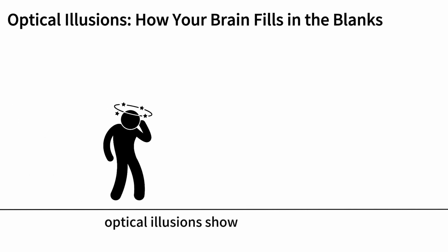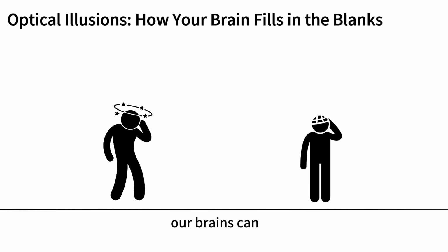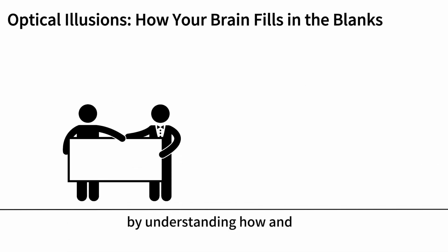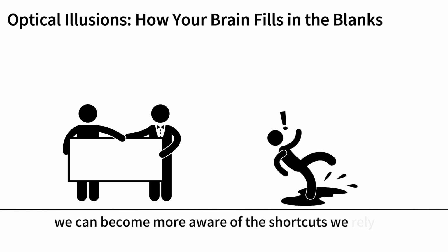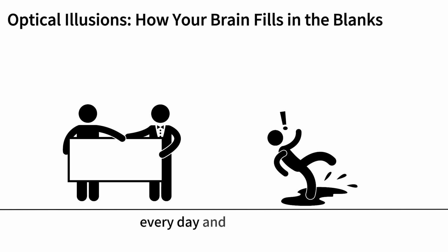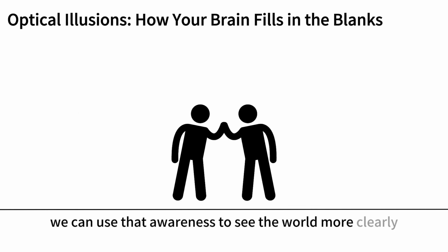Optical illusions show us how powerful, and sometimes misleading, our brains can be. By understanding how and why our brains fill in the blanks, we can become more aware of the shortcuts we rely on every day. And the best part? We can use that awareness to see the world more clearly.